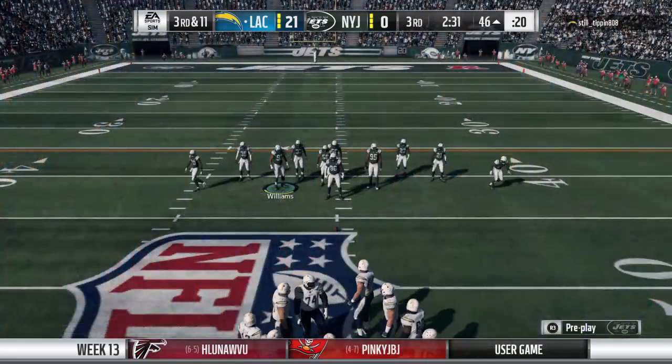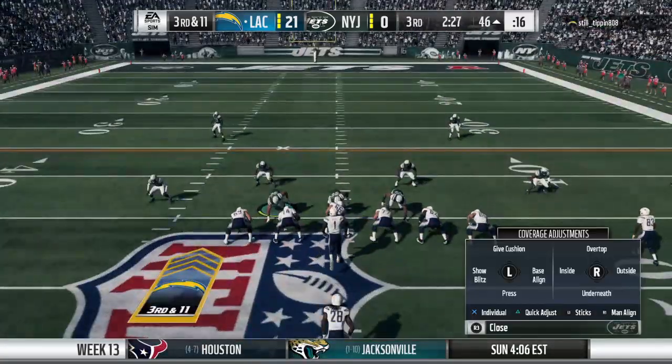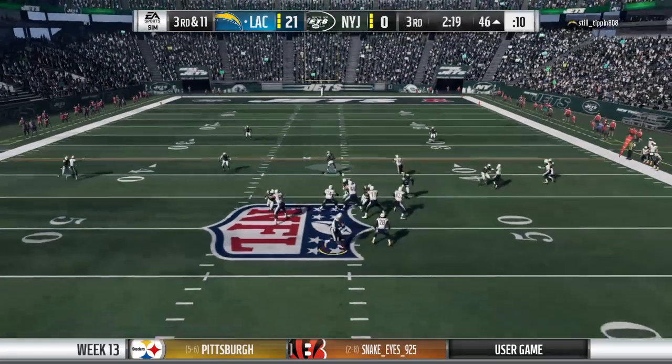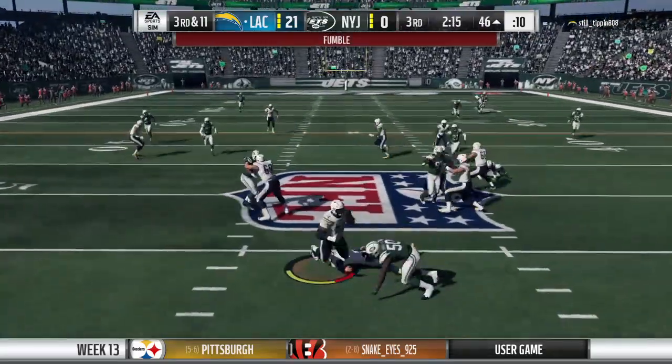The Chargers on third down, just 1 for 3 thus far. This is 3rd and 11. Here we go now. Looking to throw. Wood. Nowhere to go here. He lost the football.